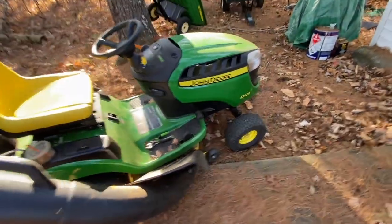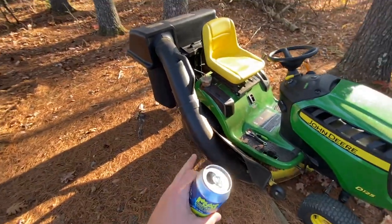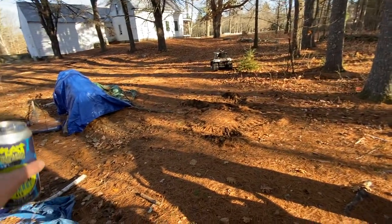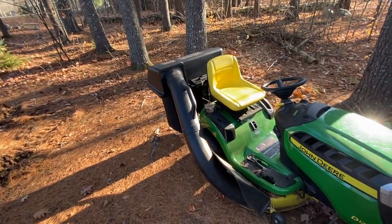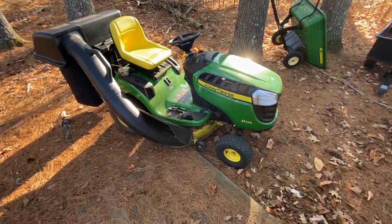It's a John Deere. I just put the bagging system on for the first time, never tried it. We have kind of a tractor graveyard around here. We've got our oldest one right there, another one right there. We have another one down in the woods that's scrapped. This is our newest one.